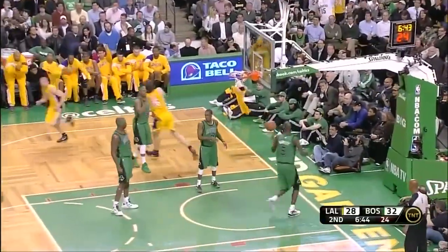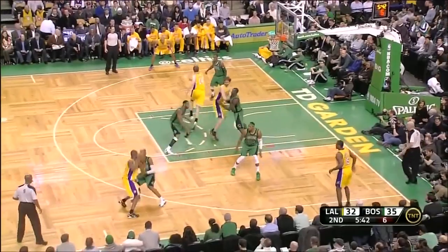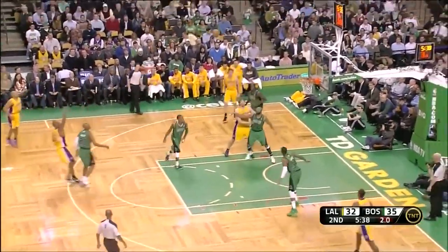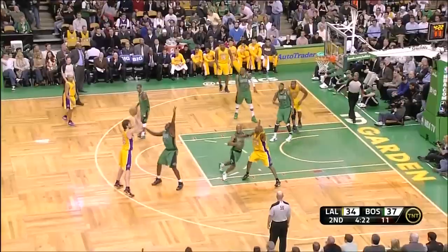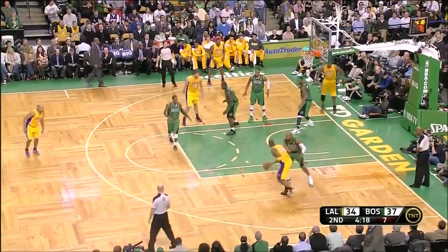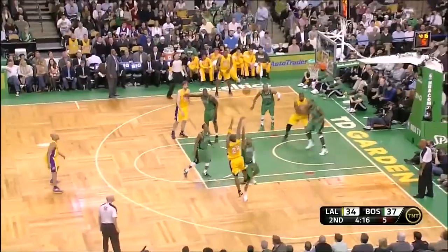Here's Gasol off the lead from Bryant. That one. There is something going on between these two. That has been indicated by the coaching staff. Safety. The problem is Rondo is so crafty. He finds ways to score even without using a jump shot.